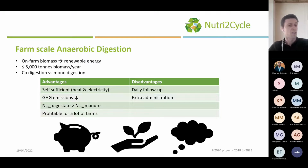So compared to the cattle slurry, the digestate has more mineralized nitrogen, so the nitrogen is more readily available for the crops. And it is profitable for a lot of farms and animal husbandry, especially nowadays with the high energy prices, which are only increasing for now. The business case is becoming more and more profitable. But of course, it is very company specific, so you cannot say that for a certain type of farm it will be profitable. No, you should look at it in a company specific way, but we can already say that it is profitable for a lot of farms, especially in animal husbandry.